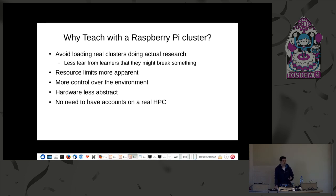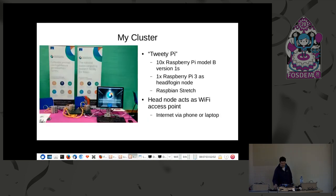Also added to that is that the Raspberry Pi cluster presents as its own Wi-Fi access point, so anybody with a laptop can connect straight to it without having to get on the rest of the university network. So my little cluster I've called Tweety Pi, following a theme of naming all of our clusters after birds.